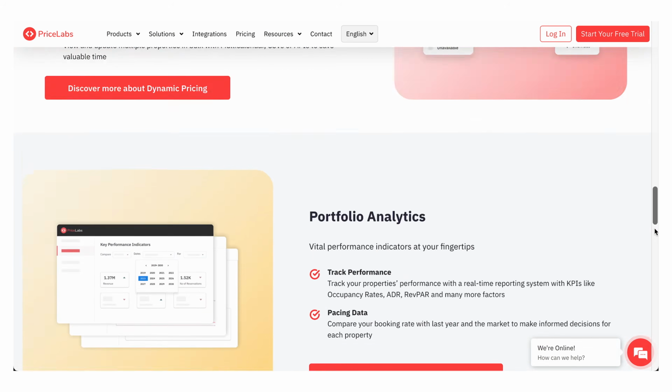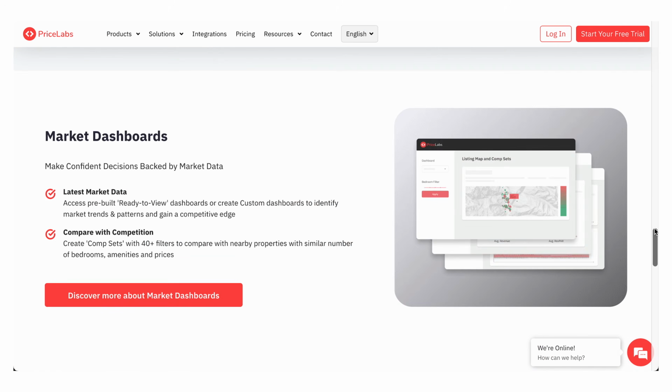Also, just a quick note, we never just set it and forget it. We audit our pricing settings weekly and sometimes even daily and adjust based on what's happening in that local market. Price Labs makes it super easy to do that with their dashboard. So if you want more bookings and more money from those bookings, a dynamic pricing tool isn't optional, it is required.